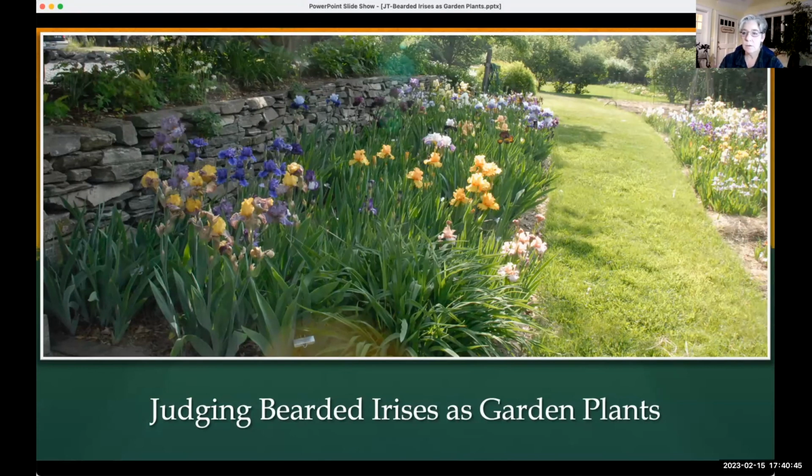This picture here is my garden. Well, it's part of my gardens. On the left over here, mostly tall bearded, although down at this end is almost all miniature talls. This is part of my seedling bed. And then there's more gardens out there, way out there in the distance.